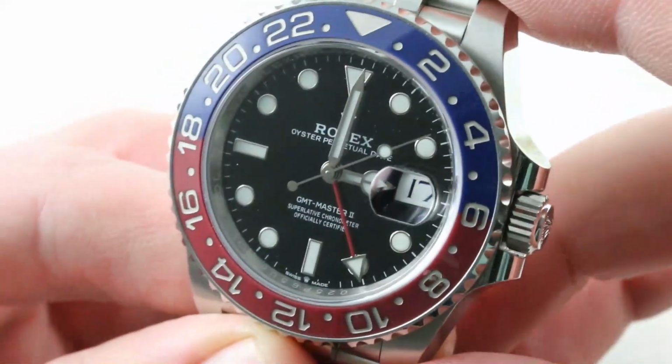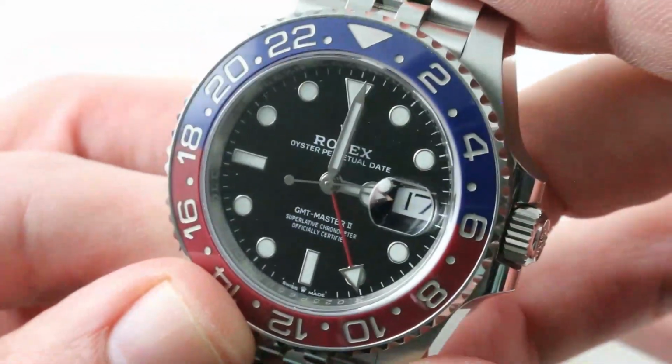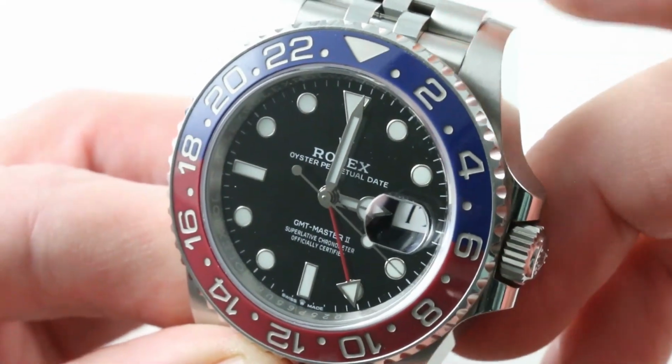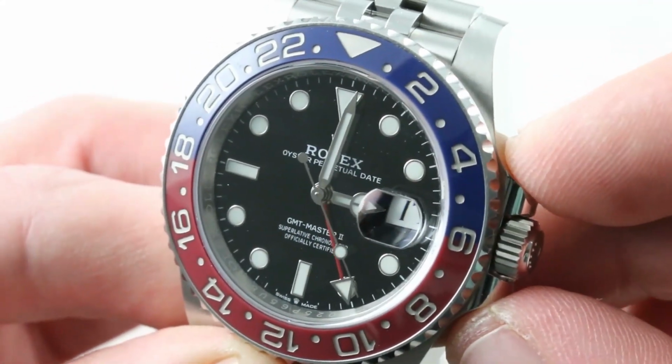Important to mention, attested accuracy. Rolex swears to -2 +2 per day or better, the superlative chronometer standard. Grand Seiko swears to 3 plus 5, but they mentioned that is a stationary watch. Rolex does not qualify its timing attestation.